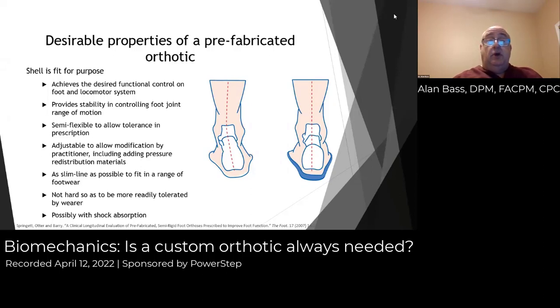It is adjustable. You can add other things. The other day, on my Protect device, I added specific metatarsal padding. You can add little pocket padding for any IPK areas. There are a lot of different things that you can use. It's slimmer, and it'll fit into a lot of different ranges of footwear, not just sizes. Again, because of the semi-flexibility of it, it's very readily tolerated.